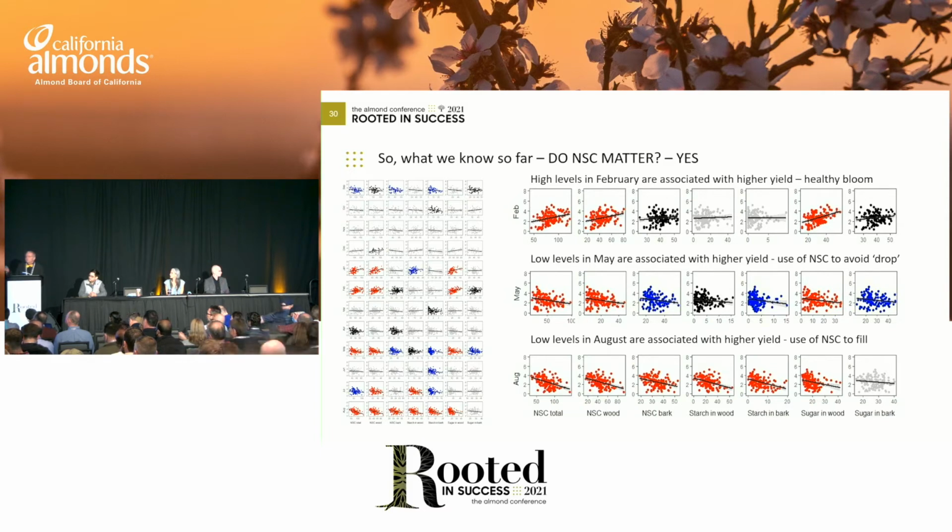The scatter is large, but despite it, it still shows a very strong and very highly significant trend that a higher amount of carbohydrates in February or in January leads to higher yield. It's about 1 milligram of carbohydrates in the stem per 30 pounds of almond per acre. So about 1 milligram more sugar in the wood, in the sap, leads to about 70 pounds per acre higher yield.